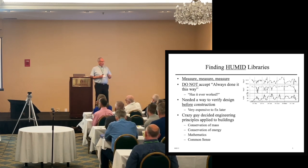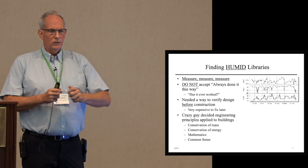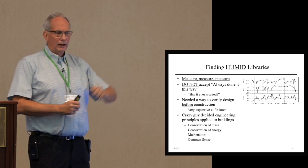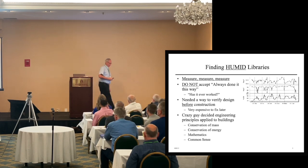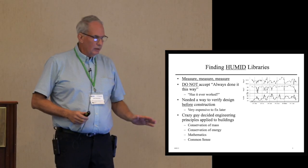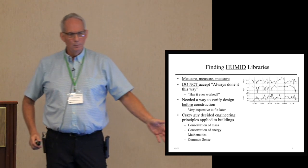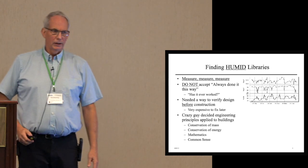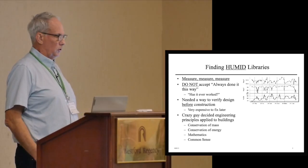One of the ways that happened is over time, after I'd measured a lot of libraries for a lot of engineers, I started saying, here's how your last design worked. Here's how the design before worked. Here's how the design before that worked. I became a pariah real quick, okay? But the bottom line was still the same. We had a problem, we needed to fix it, and we needed to fix it before construction, not during construction. If we go measure it after the building is up, it's real expensive to fix. If we go identify the problem while it's still on paper, it's so much cheaper to fix.